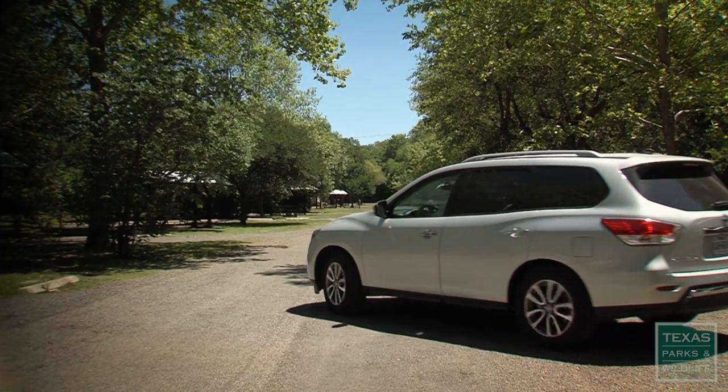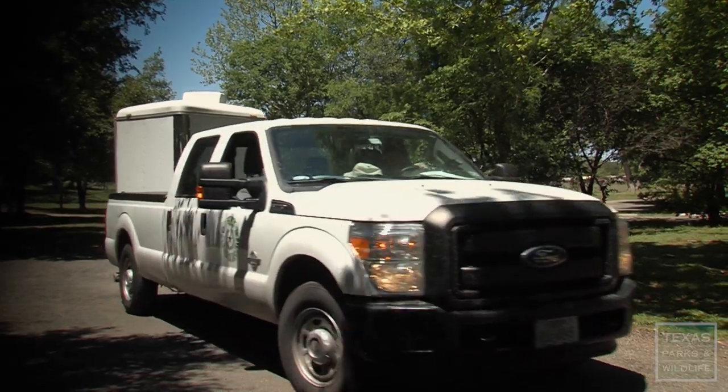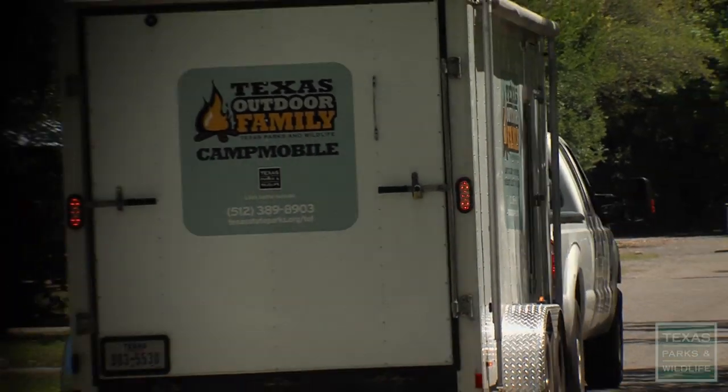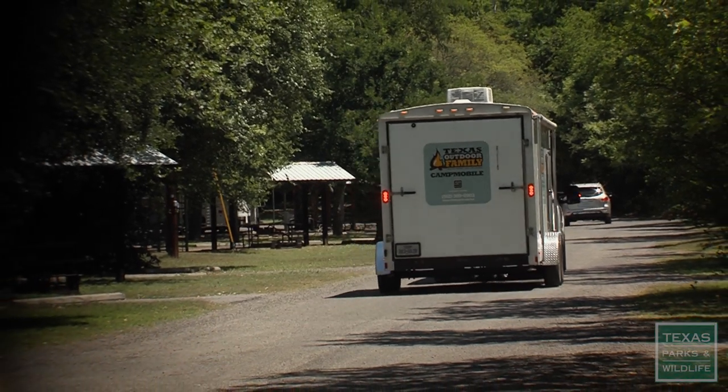Family's had a blast. All the stuff's back in the trailer. It's a good day. So with the last family packed up, Ryan's tent revival heads to its next state park. It revitalizes you to get to see all of these families come together in our state parks, because that's what these parks are here for.